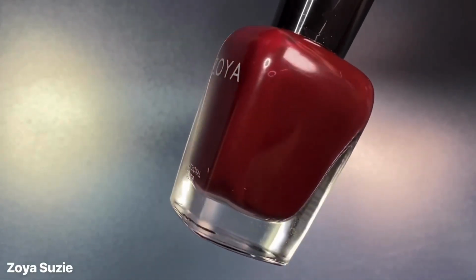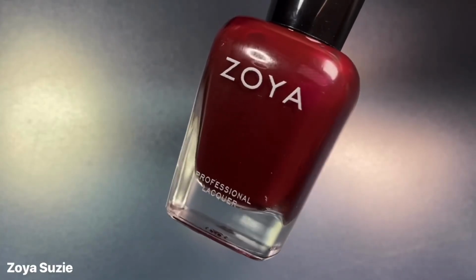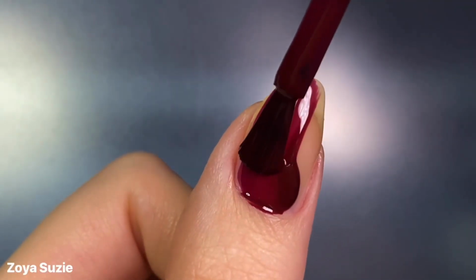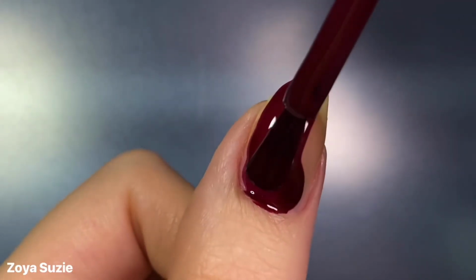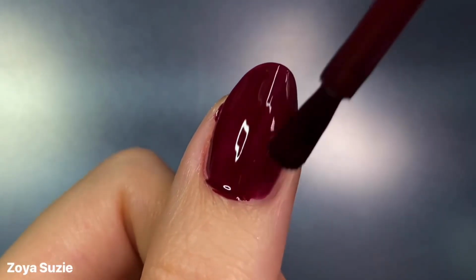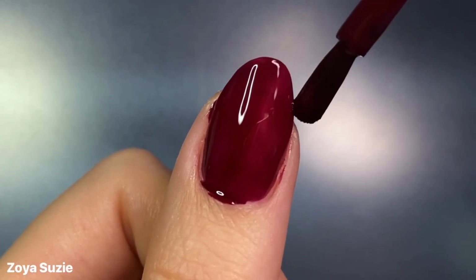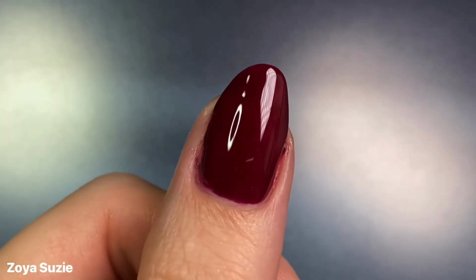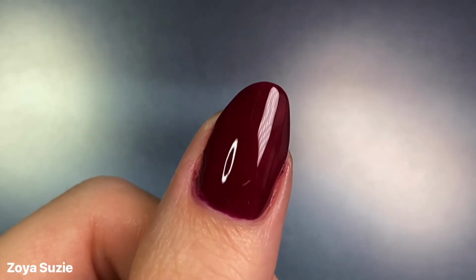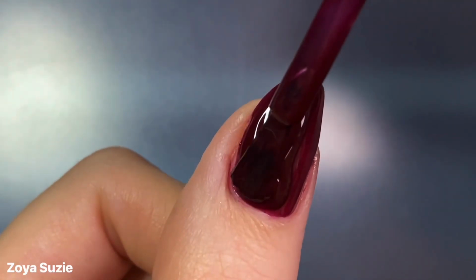Next up, we have Zoya Suzie, and this can be described as a dark cherry red cream. This one came out in the Rose palette a couple of years ago, which I absolutely loved in general because it was this palette of pinks and reds that were all very berry-toned, and I just absolutely love them. I am such a sucker for these deep, rich, berry red kind of shades, especially in the fall.